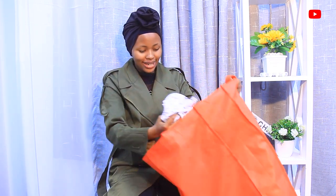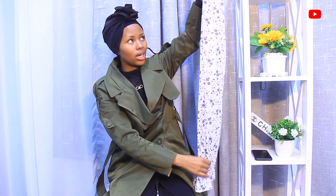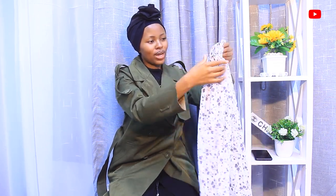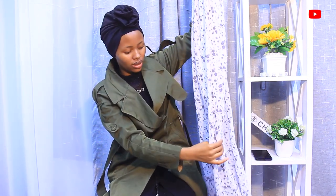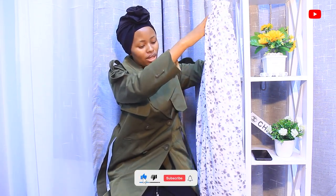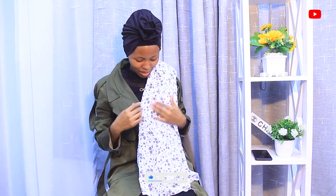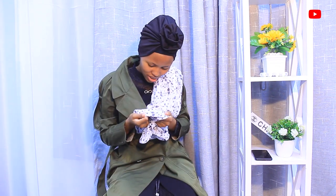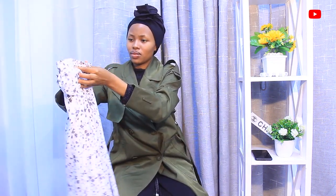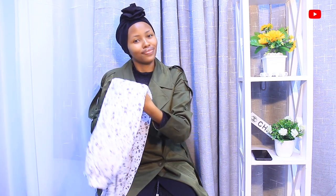Next, I'm almost done. Now I bought this cute skirt. It's huge. It's long. I feel like I can wear it when attending church services. It has a chiffon material. I like the colors and I like the pattern. How cute is this? How good is the pattern? This one was going for 450 on the streets.